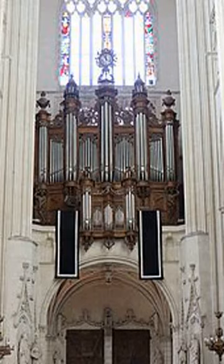Nantes Cathedral, or the Cathedral of Saint Peter and Saint Paul of Nantes, is a Roman Catholic Gothic cathedral located in Nantes, Pays de la Loire, France. Construction began in 1434, on the site of a Romanesque cathedral, and took 457 years to finish in 1891. It has been listed since 1862 as a monument historique by the French Ministry of Culture.